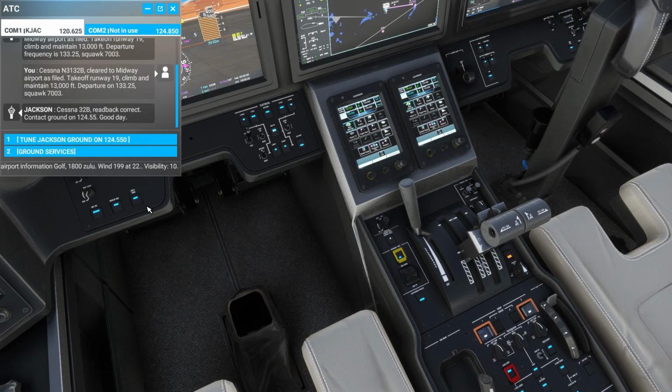Jackson Airport information Golf 1800 Zulu. Wind 190 at 22. Visibility 10. Sky condition, ceiling 1,900 feet overcast. Temperature -4. Dew point 10. Altimeter 29.908. ILS Yankee runway 19 in use. Landing and departing runway 19.